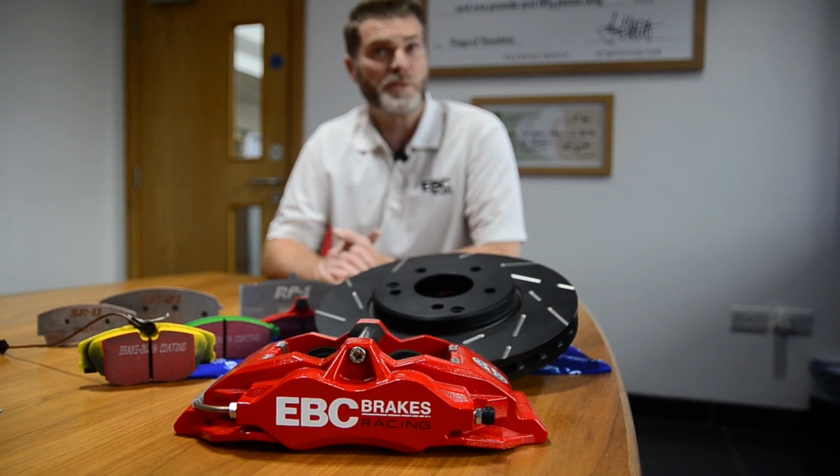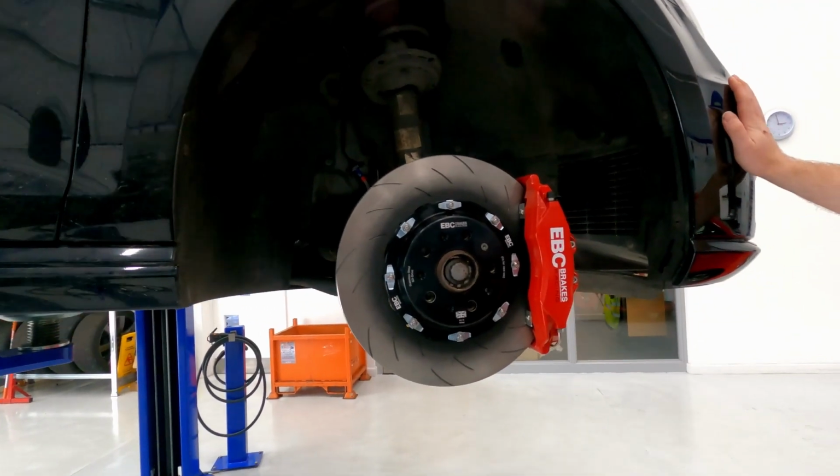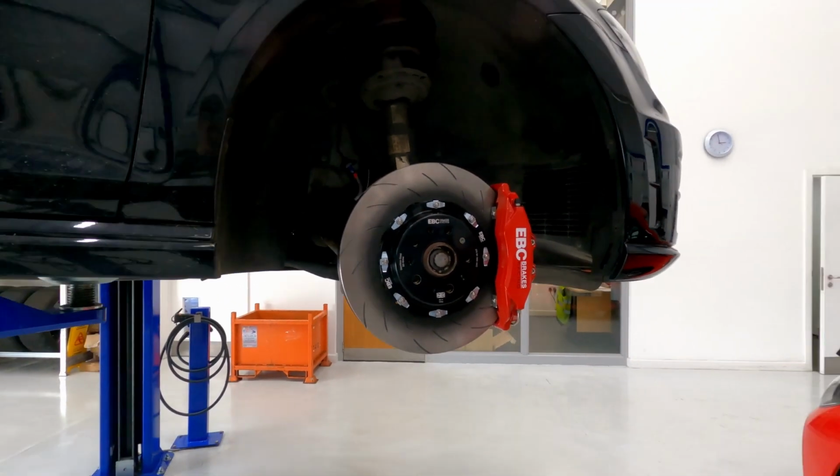This year we'll be moving into producing a 6-pot caliper, and then there'll be variations of those calipers that will come throughout this year and future years.